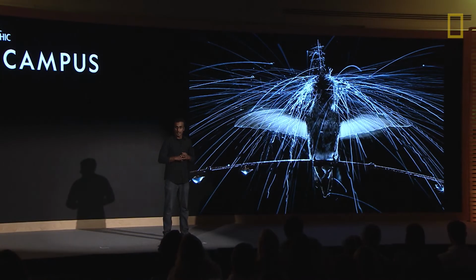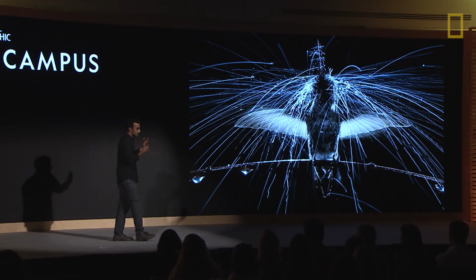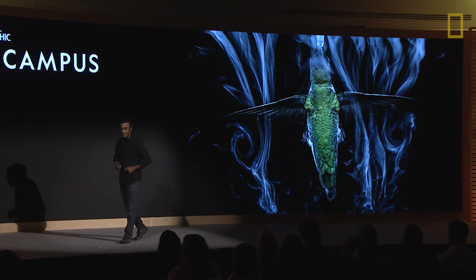So for example, this is a hummingbird as it's drying itself off. And this is a phenomenon that was only recently described by Victor Ortega-Jimenez and Robert Dudley at UC Berkeley. It's essentially the same process that happens with your dog, but the hummingbird is doing it many times faster. It's shaking itself so vigorously that water droplets are shooting off of its body. And this is how scientists study hummingbird aerodynamics.